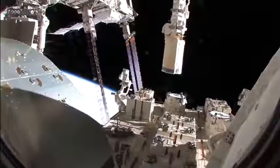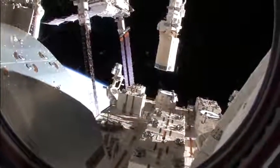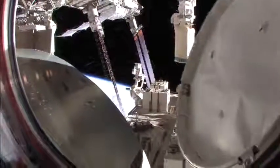How's that for a winner of a view? It's a beautiful place from up here. Copy all. We'll make that happen. Great, thanks. All right, we're going to close this window up again. A little shutter. It's a wheel just off to my left that I'm turning. And we're going to turn back around.